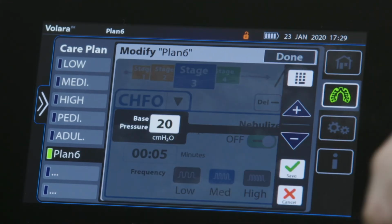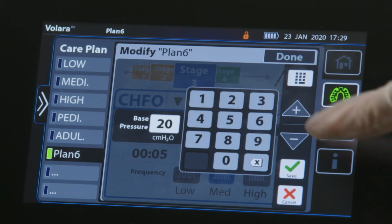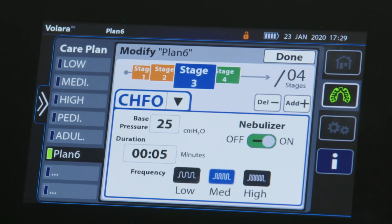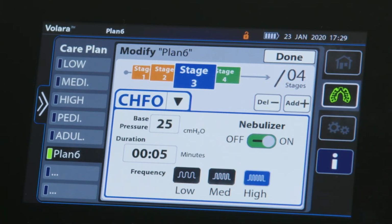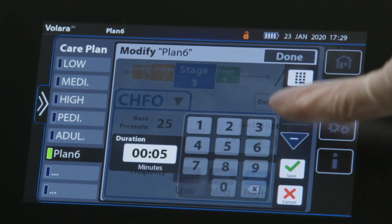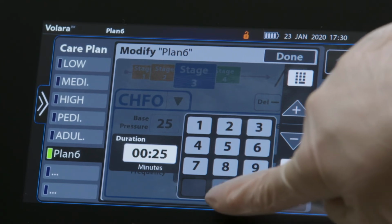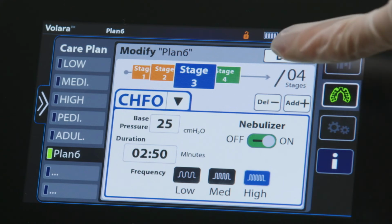Press the setting to adjust the pressure setting. Use the plus or minus control to select the pressure settings, or use the keypad control to enter the required setting. The maximum pressure that can be set depends on the pressure ceiling limit defined in the clinical access settings. Press Save to save the changes, or press Cancel. To confirm all settings, press Done.